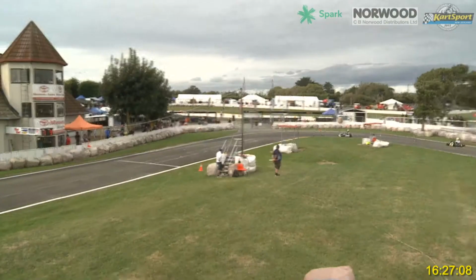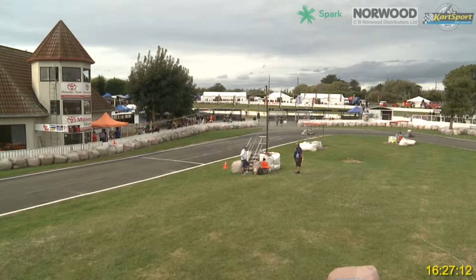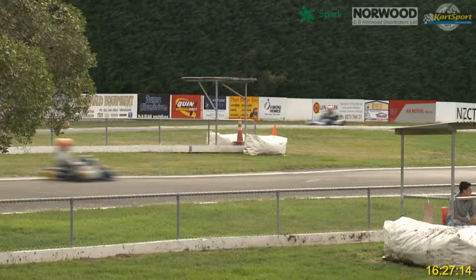So Graham's on the different tyre as well, the Vega, is that correct? So Graham's on the Vega white. The two in front of him are both on MG yellows.